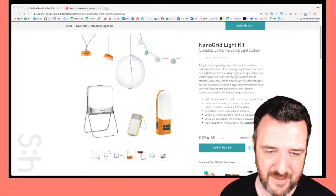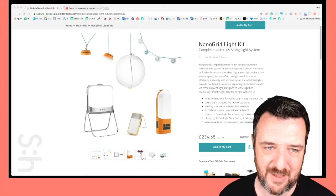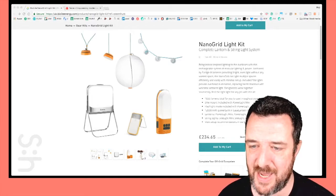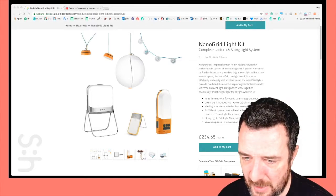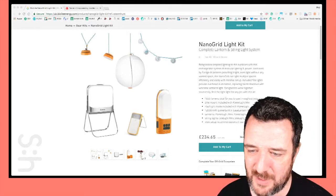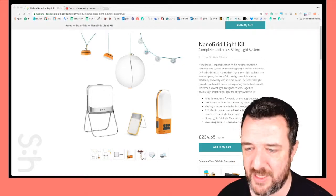For that, you get this big flat light. You get these add-on lights and these hanging lights, and then it all goes into this base station called the Base Lantern XL. So you get a bike mount included with the power light mini, flashlight mode including the power light, and a 12,000 milliamp power bank in the Base Lantern XL, and then the lanterns, the power light mini, the power light, the Base Lantern XL, the string lights all connect up to it.